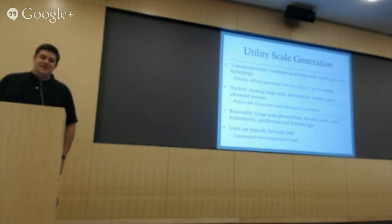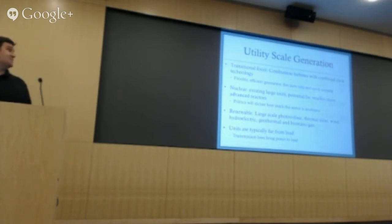So for utility scale generation, we still have traditional units, but in the future, a lot of this, what I call transitional fossil fuel units, are combustion turbines, which are kind of like a jet engine, with a combined cycle. So they're actually using the waste heat from the generator to run a steam turbine. So you're getting a dual stage out of the plant. I like to think of it as the Prius of the power plant world, because it's very efficient. And the really important part is it's very flexible.